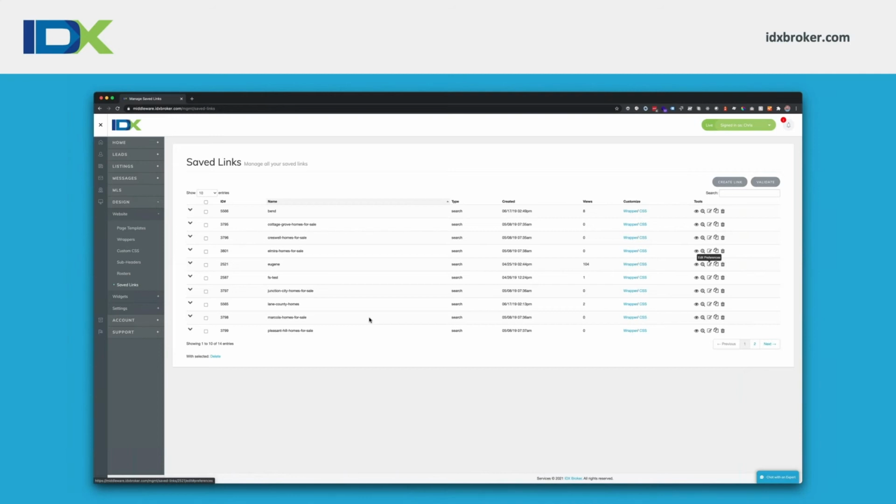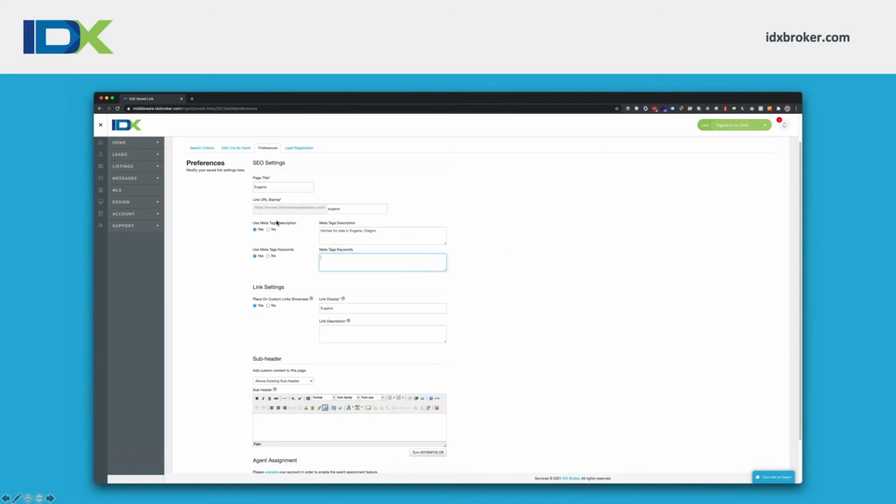So for your save links, you'll want to come into middleware. You'll go into design, website, and save links. And then here, for whichever save link you're trying to edit, you come over to the edit preferences. And here you can input your URL. You can put in a keyword-rich description, as well as any keywords that are specific to this saved link.